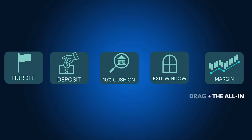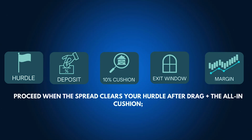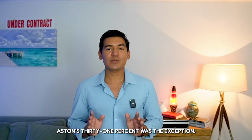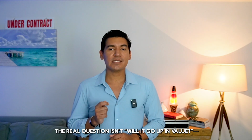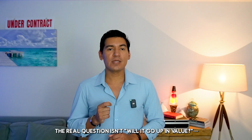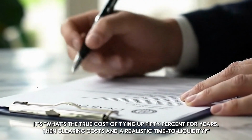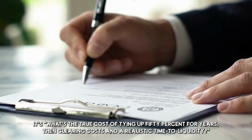Finally, proceed when the spread clears your hurdle after drag plus the all-in cushion. If it doesn't today, keep tracking and recheck around 12 months post-delivery. Aston's 31% was the exception. The real question isn't, will it go up in value? It's what's the true cost of tying up 50% for years, then clearing cost, and a realistic time to liquidity.